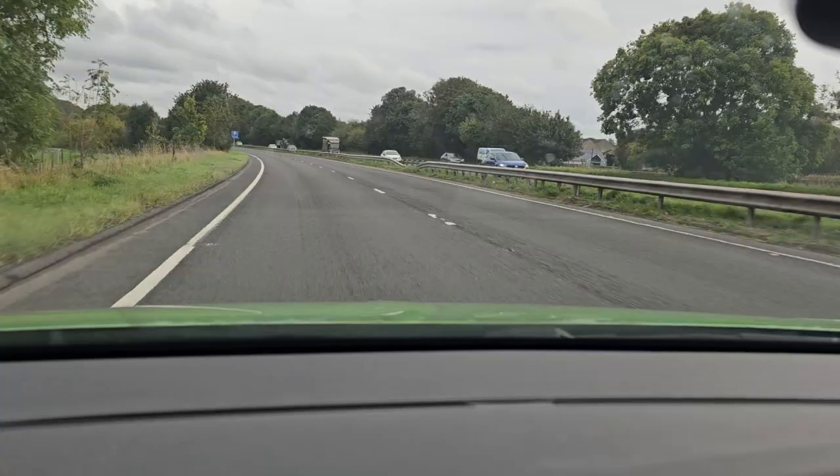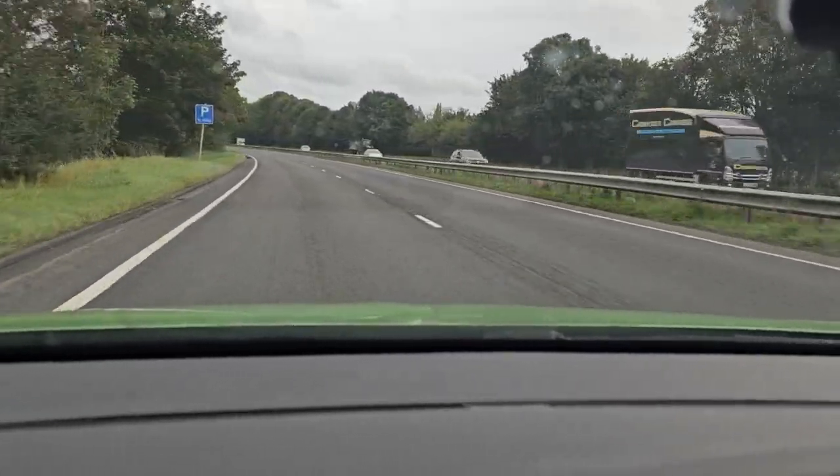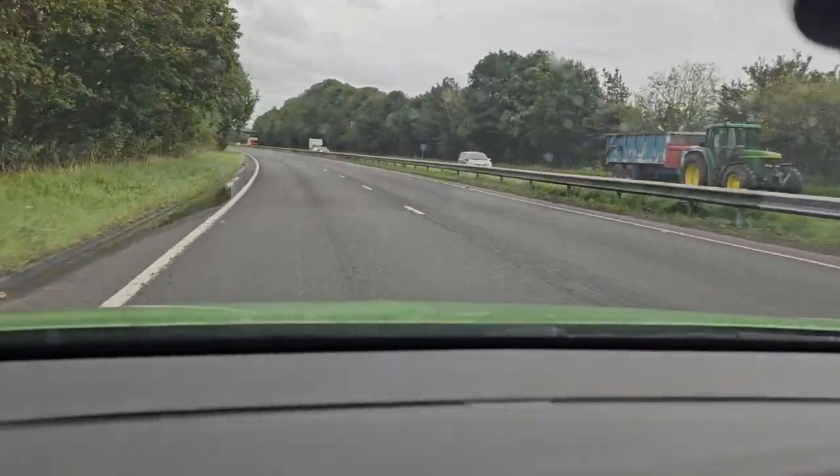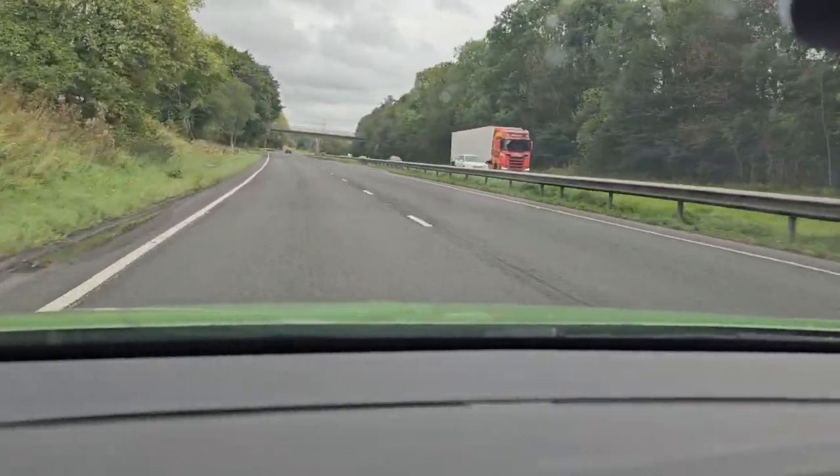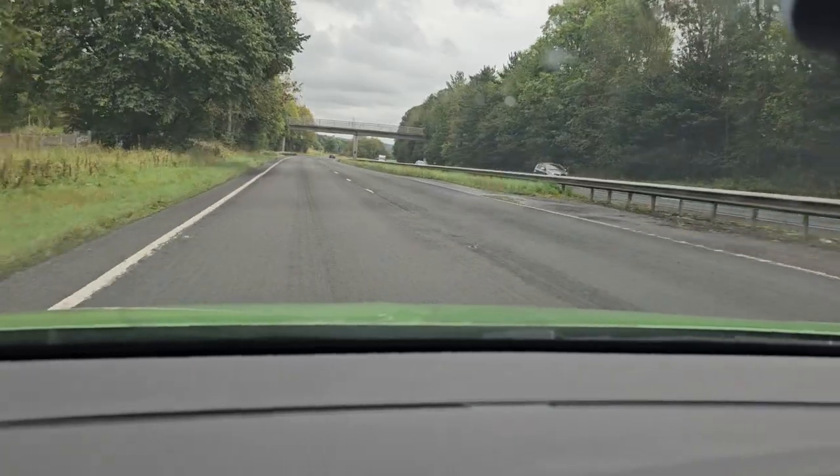That's another fail, okay? Just on a carriageway, you can fail 4 or 5 times for nothing. You're not doing anything about it, then you probably realize later, I should have done this, I should have done that. Come on.